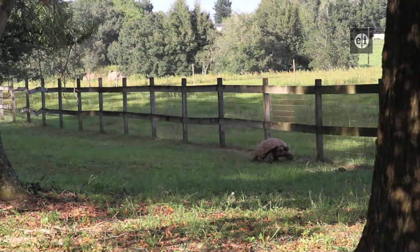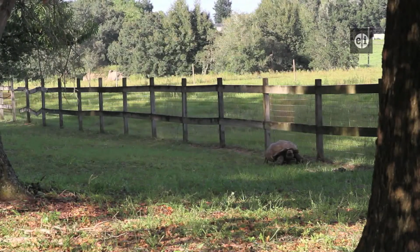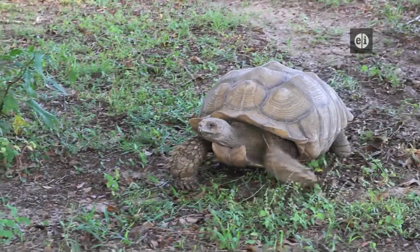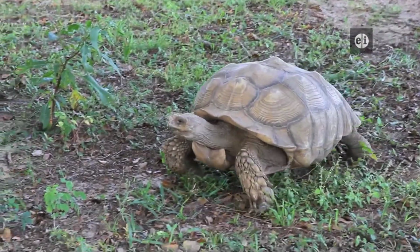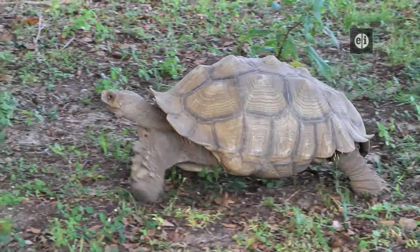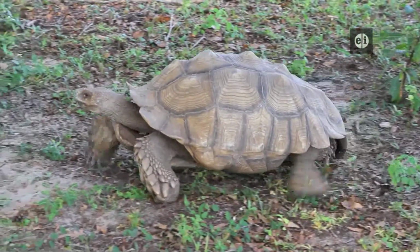Andrew says the sulcata tortoise is one of the most popular tortoises sold in the pet trade. And with a lifespan of about 120 years, they come with a lifelong commitment from potential owners. What do you think about buying a tortoise like this? Well, you know, it's kind of a toss-up.